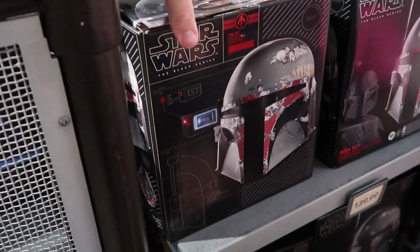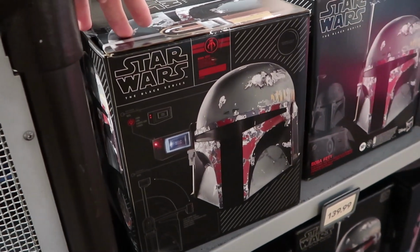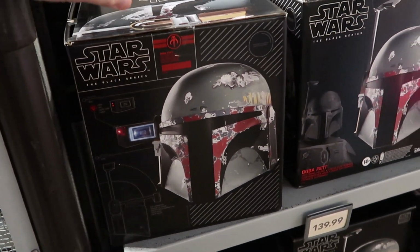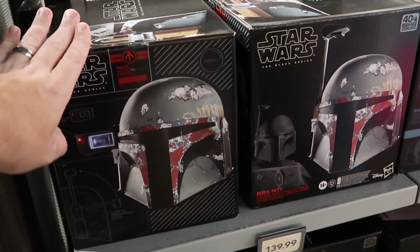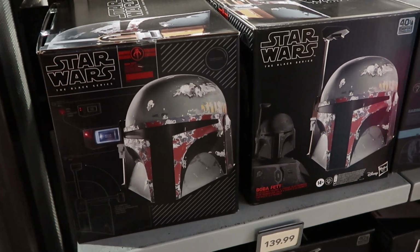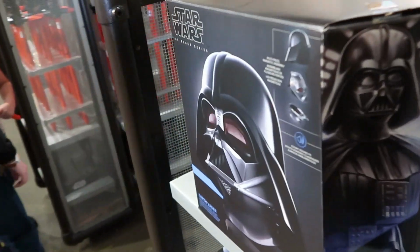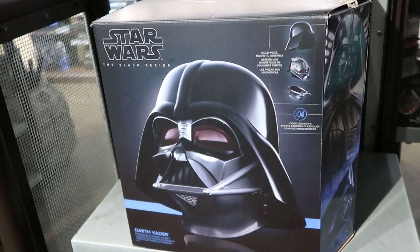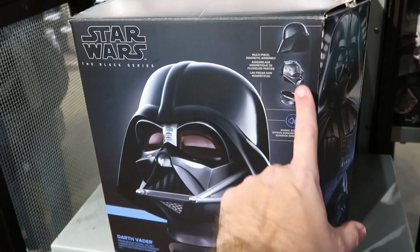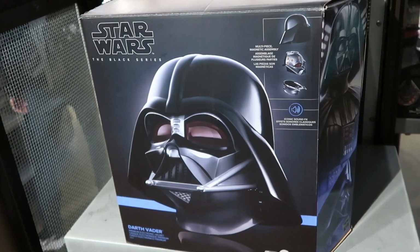And if you are looking for some of the higher end collectibles, they do have a whole bunch of your Star Wars Black Series electronic helmets. This one was just released to Walt Disney World. This one is awesome. It is the Boba Fett one for $140. Let's see what we got doing on the front side though. Okay, so really neat. This is the Darth Vader Black Series electronic helmet. Actually shows you how it kind of gets put together with pieces, iconic sound effects it has.